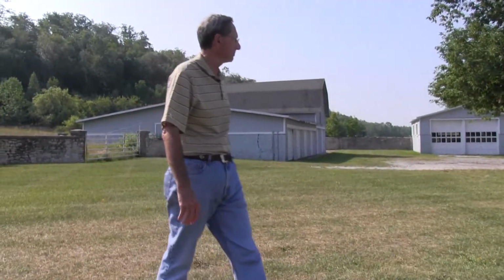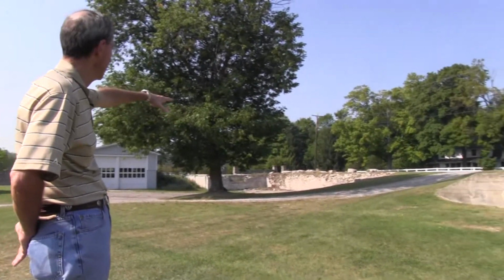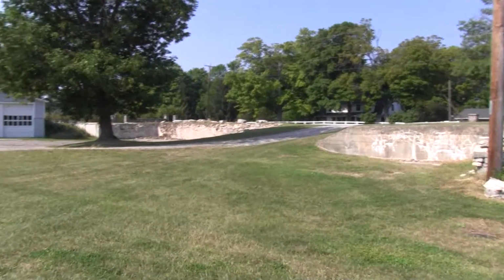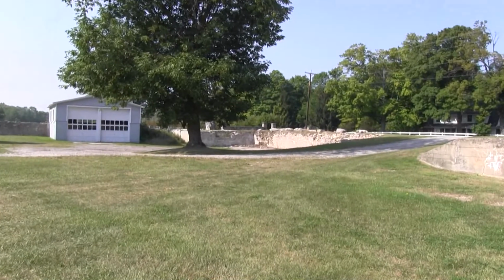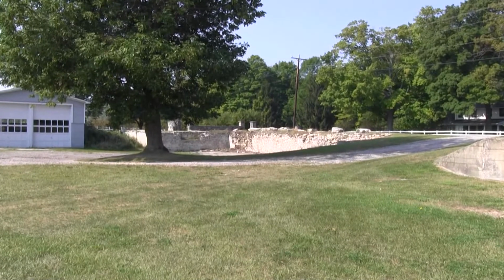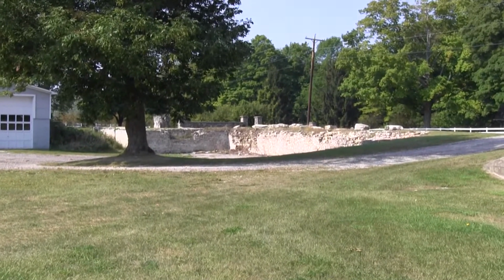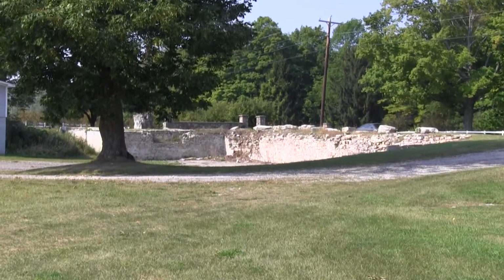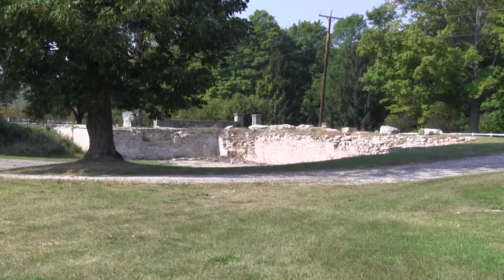And lastly, you can see the remnants of the foundation of what was called the machine shop. And this is where, on one side, early in the day, it was called the farrier shop, because that's where they would put horseshoes on all the horses. Eventually it became known as the machine shop. It actually had a machine shop on one side of it and a woodworking shop on the other, and it had dormitory space up above for farm workers. And that burned down about 15 years ago.